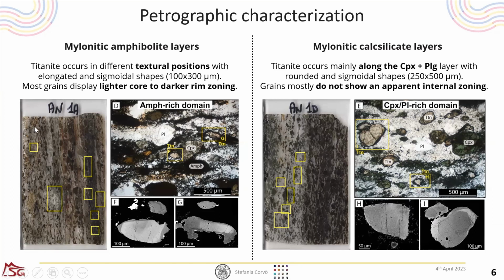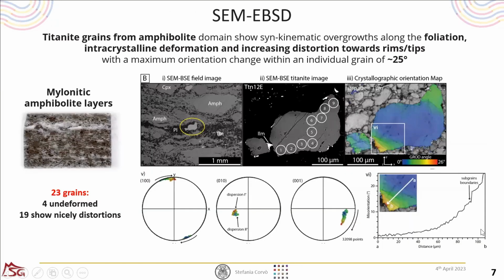Titanite in the amphibolite layer occurs in different textural positions. It shows mainly elongated and sigmoidal shapes, and by backscatter images displays lighter core to darker rim zoning. Titanite in the calcsilicate layer occurs mainly focused along clinopyroxene and plagioclase layers. It is mainly rounded and sigmoidal in shape, and by backscatter images, we don't observe apparent internal zoning. Only in rare grains we have patchy zoning.